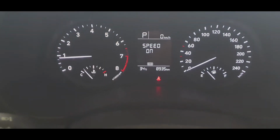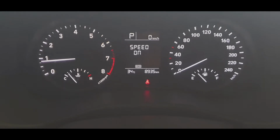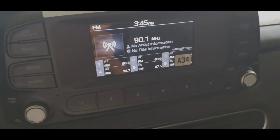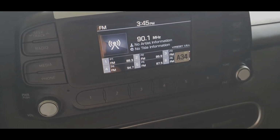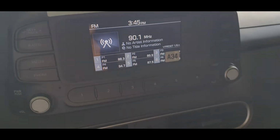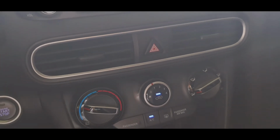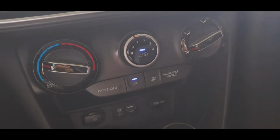We have a very bright and clear instrument cluster with analog gauges. Currently the mileage is 8,935 kilometers. We have a very bright and clear infotainment display. It's not touchscreen, but the controls are within easy reach. Down below is your air vents. The AC is very cold, feels like new. And the controls for the aircon.